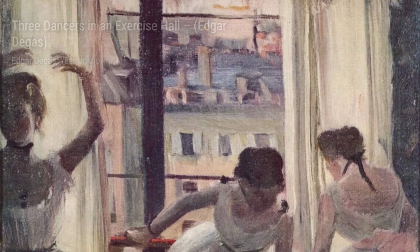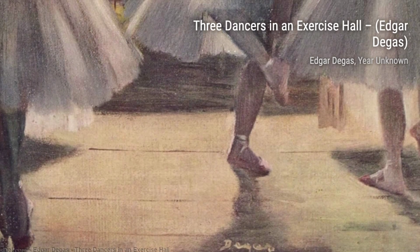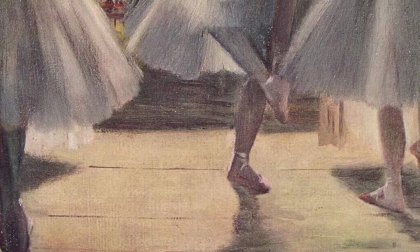In Three Dancers in an Exercise Hall, Degas showcases his fascination with dance. The fluidity of movement and the delicate balance of the dancers are beautifully portrayed in this piece.